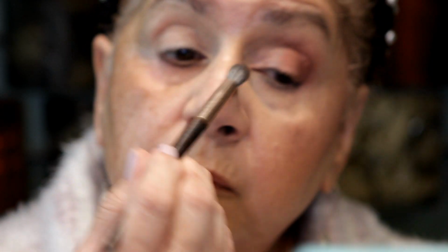I'm going to take the brush that I used for the brown and blend. Then I am going to take my finger into this one right here and go in my inner corner. And I'm going to take a clean brush and just blend. So I'm going to take this pencil brush and go into the dark one that I used on my outer V and just put a little bit on my lower lash line.